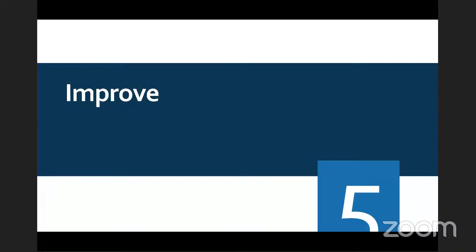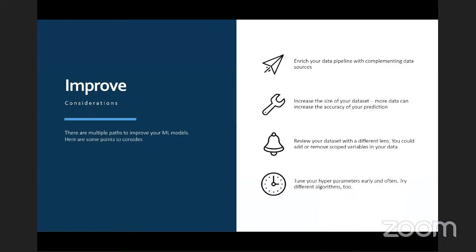Ladies and gentlemen, from an improvement perspective, I put a list of items that you might want to consider in terms of improving your project. Here are some examples. I always think that the more data you have, the closer you are to an accurate prediction, especially if you chose the right model. So enriching your data pipeline or increasing the size of your data set with more data will be the fastest way. And I'll give an example of what this looks like.